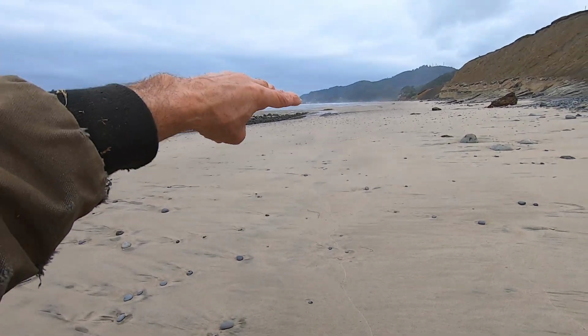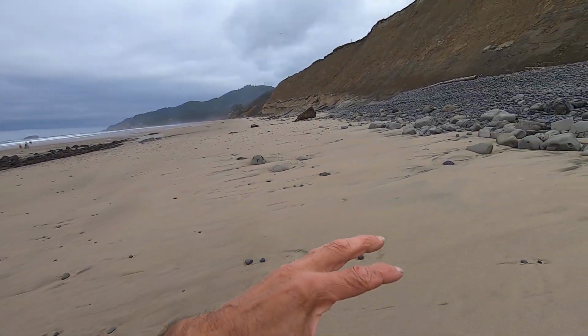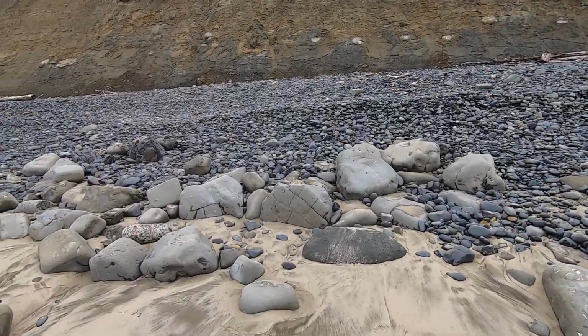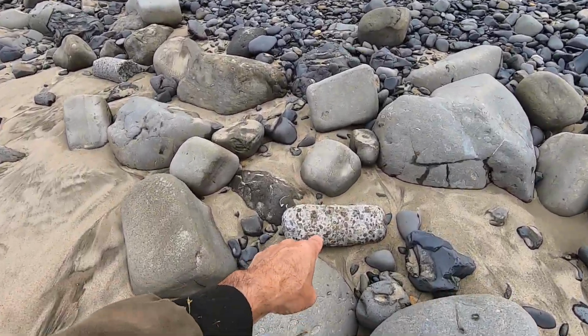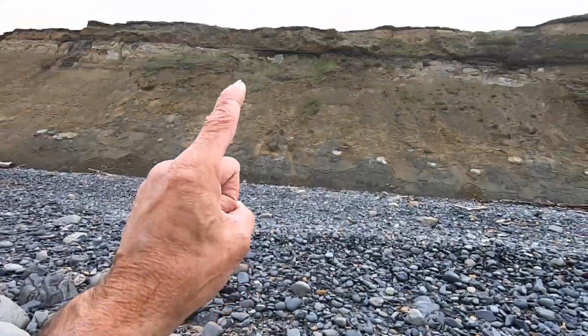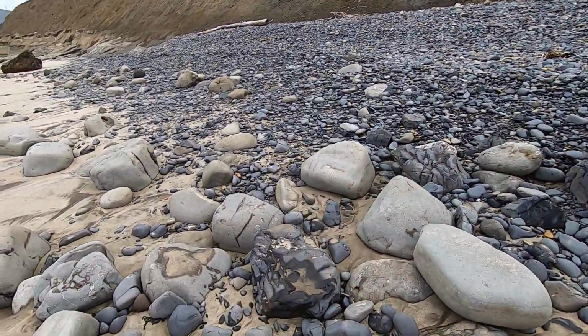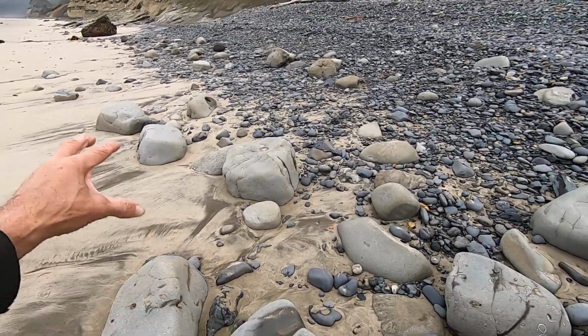I've showed these up north before when they're cracked open. Half of it's still there and half of it's not. So these are tendon balls, what's left of them. And that's a chunk of concrete off the highway up above. Tendon ball. The rest of these probably are too.